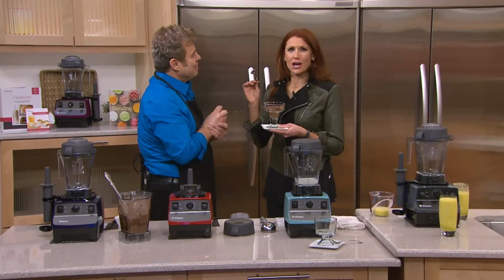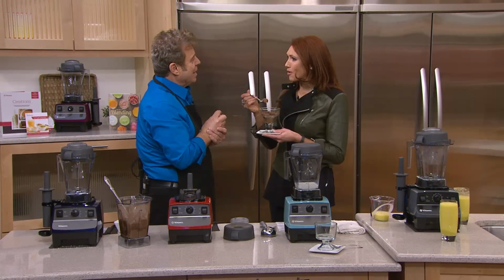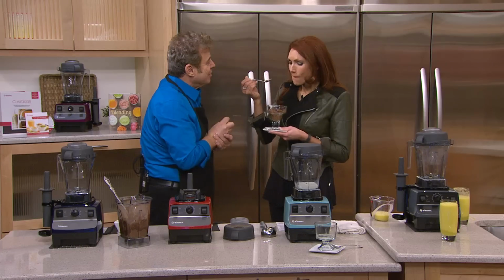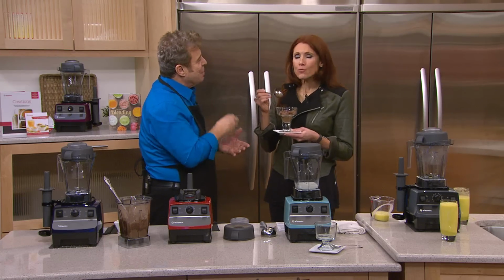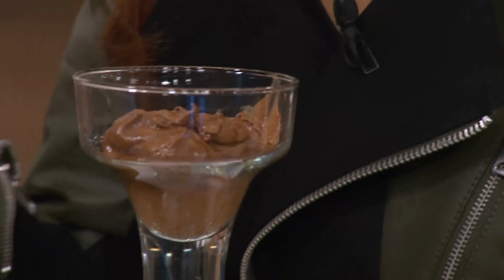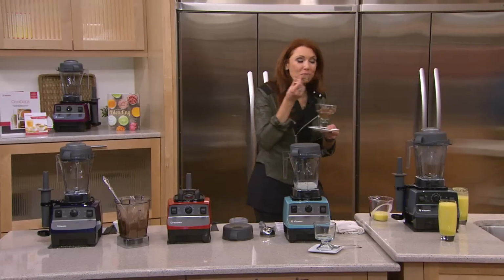I taste a little bit of the banana, but I would never know there's avocado. I don't taste any guacamole at all. Exactly. That's a killer. So creamy. Delicious, nutritious chocolate pudding. And all the good, healthy fats that you need from that. Our soup's avocado. Okay, soup's done.